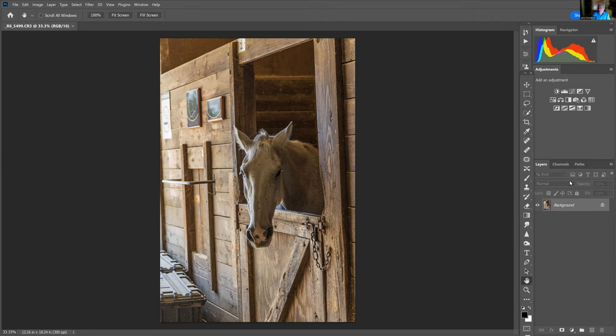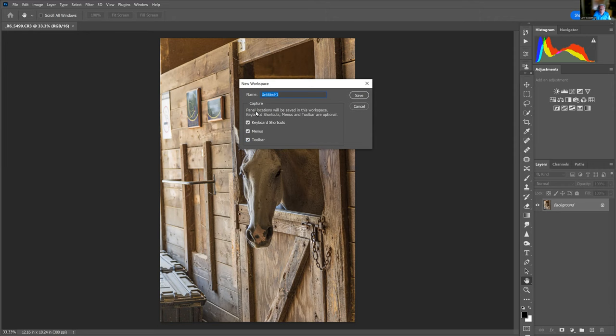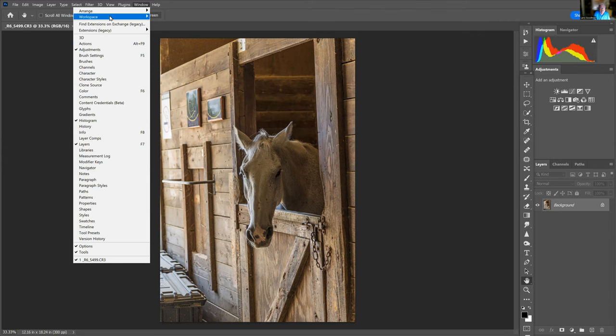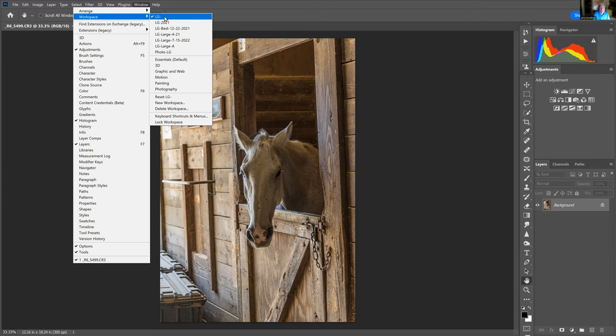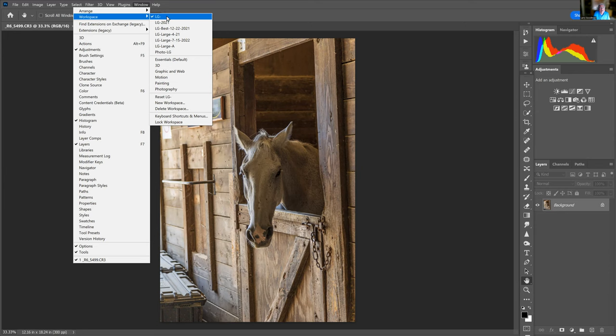Okay. And then once you get it the way you like it, you come up to Windows, click on Windows, Workspace, come down here to New Workspace. Click these three and give your workspace a title. I can just say LG-photography, something like that. Give it a name. Oops, I hit the wrong thing. What I've done here, I didn't do it right. I just put LG. I hit enter instead of typing in photo.